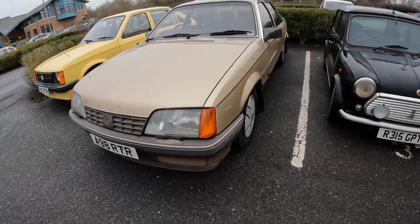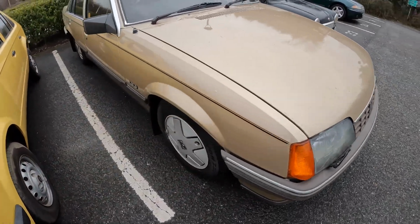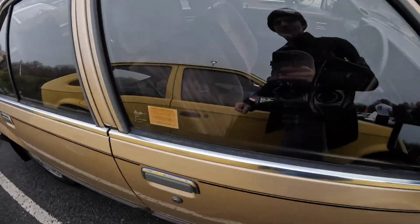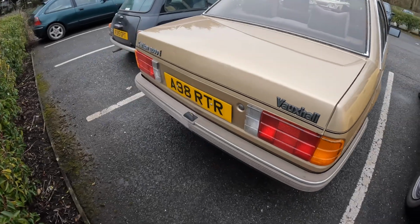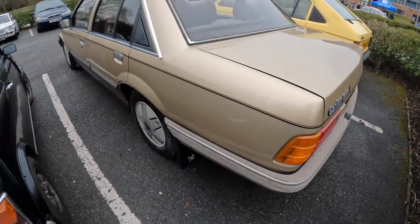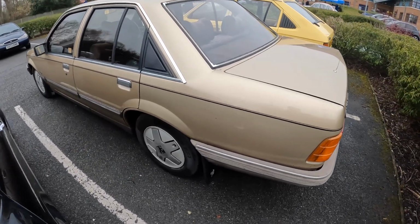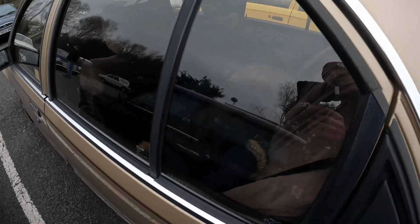Over here we've also got, quite larger than this, rather lovely Vauxhall Carlton CD. A 2000i, just trying to check the spec on the thing. A plates, that's what, 1983 or so. This is, oh, amazing. Check out the 20-watt speakers in the back shelf and the incredible brown velour. And it's a manual as well. Oh, electric windows, manual, velour.